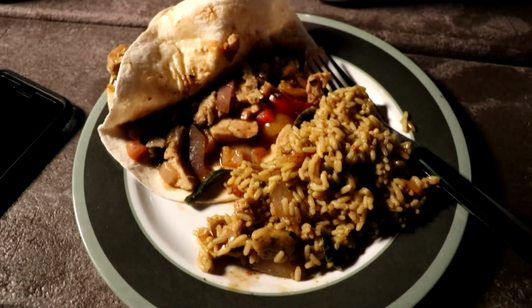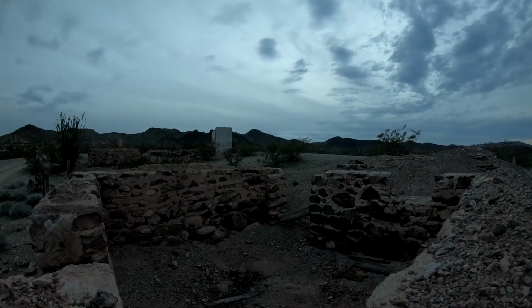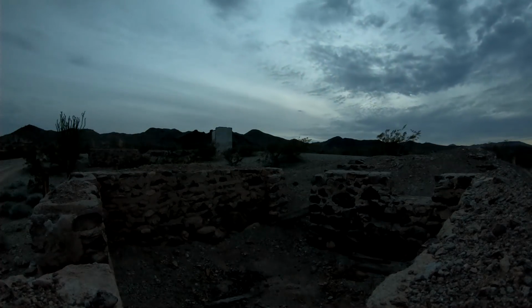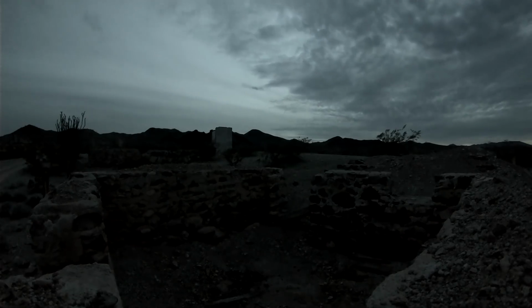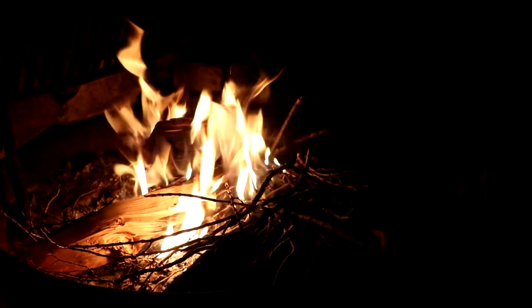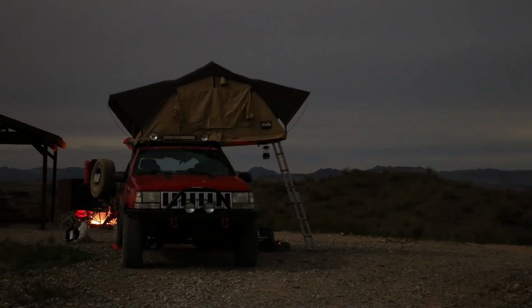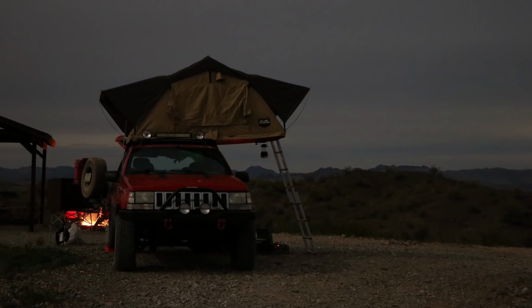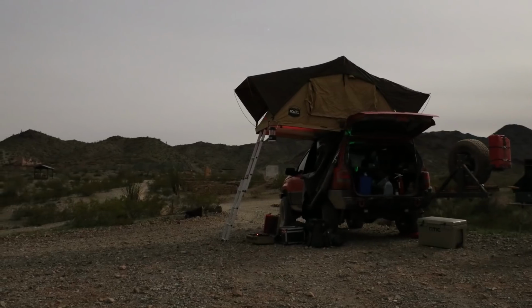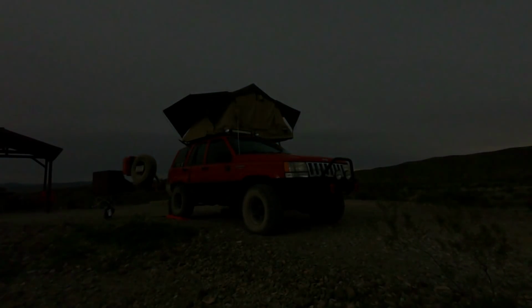We sat down to enjoy it as the darkness quickly enveloped our camp and the surrounding abandoned town site. A layer of clouds began to roll in and the moonlight lit up the area quite nicely. Even though today had been a pretty busy day, we sat around the campfire late into the night before finally crawling up into the rooftop tent around 11:30.